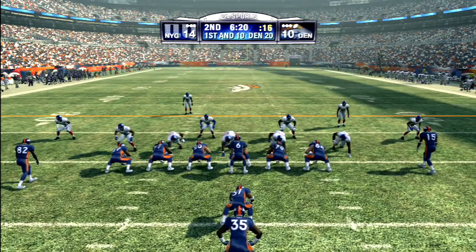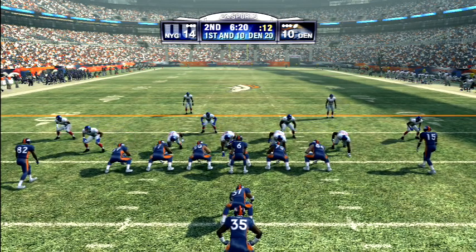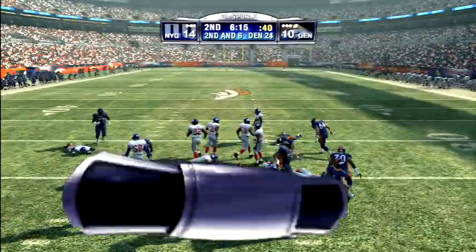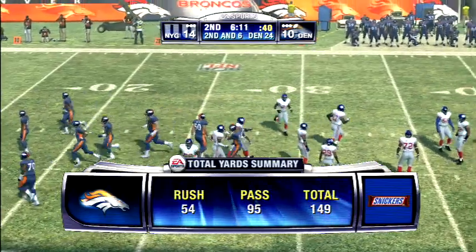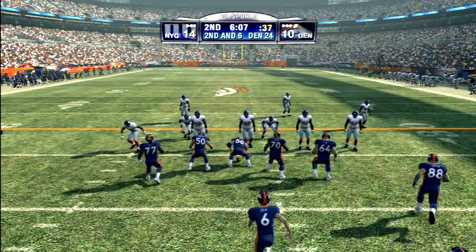Luke 45! Let's go! Luke 45! It's the tailback. Makes a cut, and he will be hit and dropped. He carries the ball for 3, maybe 4 yards. It's 2nd and 6 coming up. Ball on the 24-yard line.